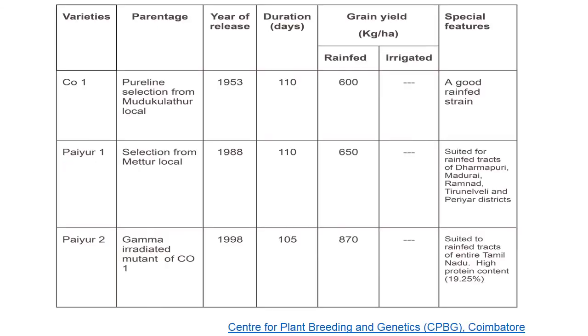The variety popularly released from TNAU is CO 1, which was developed from pure line selection from the base material Mudukulathur local. It is for a good rain-fed situation. Then Paiyur 1 and Paiyur 2.